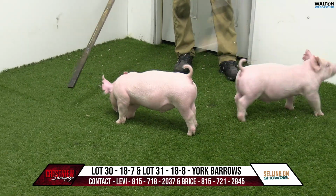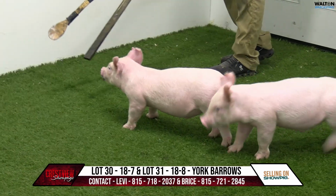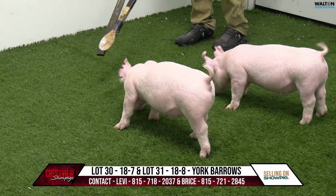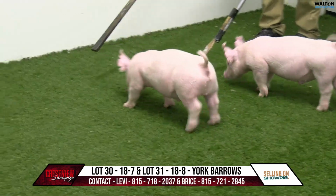He's got a neat head carriage. He's got a round body. He's got a short side and still got a big rear leg. Wouldn't argue with you if you said, hey, man, he's a little greener there behind his blade. I promise you, out of this sow, we've never had one that was a little different there behind his shoulder.